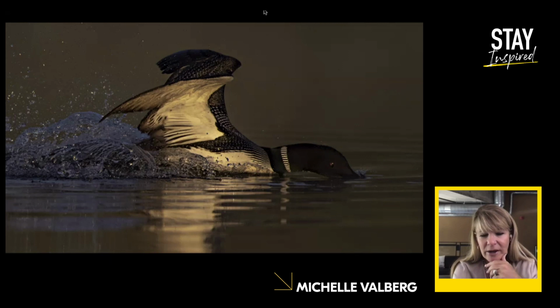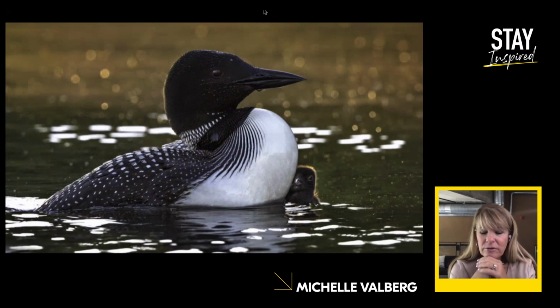And like this in particular, it could have been that the eye of the parent is in focus, but the chick would have been slightly out. So having a little bit more aperture. So it's just constantly working those three elements together. And I think intuitively that it works for me.